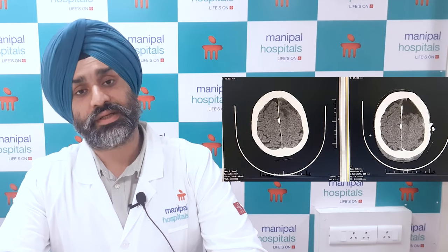So this patient, later on, the biopsy of the patient came out to be a high grade glioma, that is WHO grade 4 glioma. These tumors are very aggressive tumors, and they have high chances of recurrence. So the patient was further referred for radiotherapy and chemotherapy, which he got from a medical oncologist. And after radiotherapy and chemotherapy, a follow-up scan was done at 10 months.